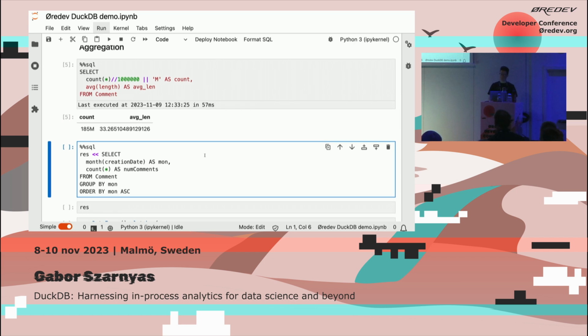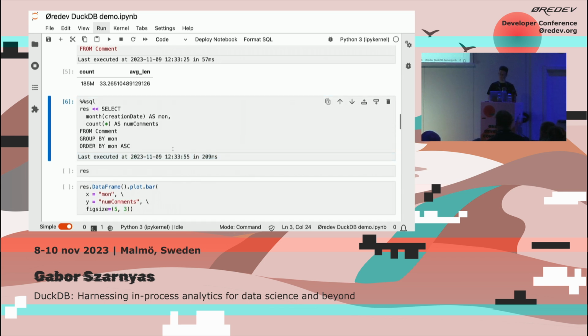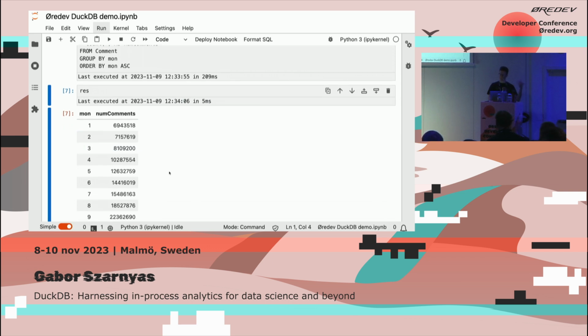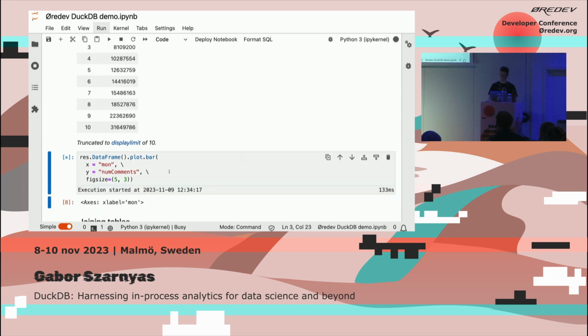Let's do a more complex aggregation that has a group by. Maybe we want to take the creation date of the comments, extract the month, and then count the number of comments for each month. This is a group by aggregation, and this is again done very quickly in around 200 milliseconds. But now I saved it into something called a res. This is a Python result set, so we can not only return it as a data frame from Jupyter, but we can go to Python world and use all the available plotting libraries that are there to plot various data frames.